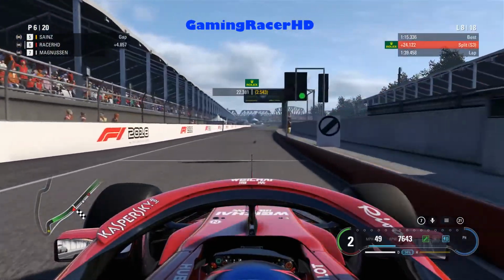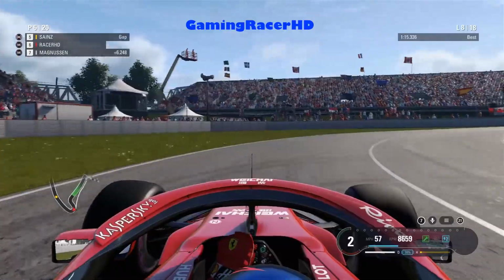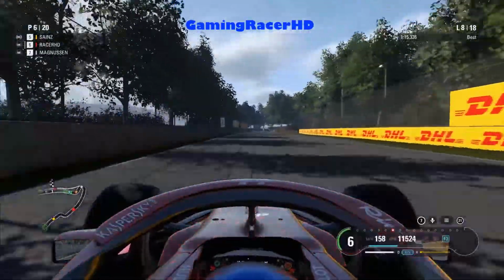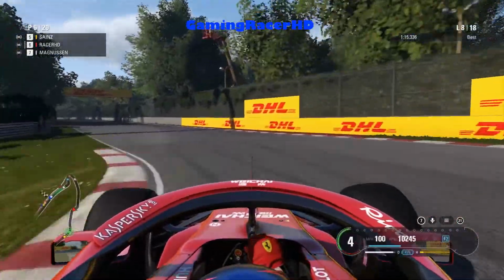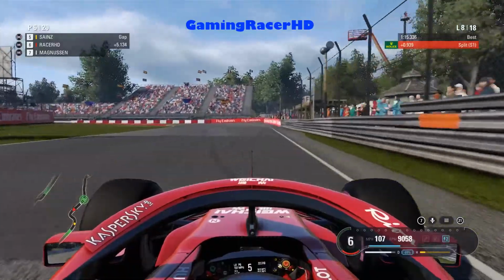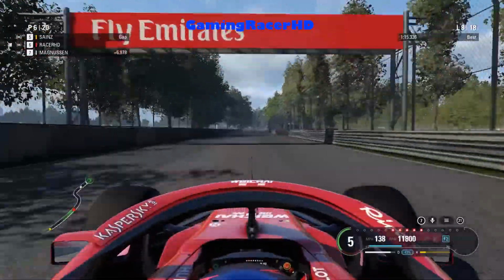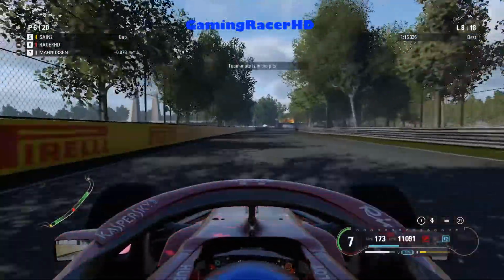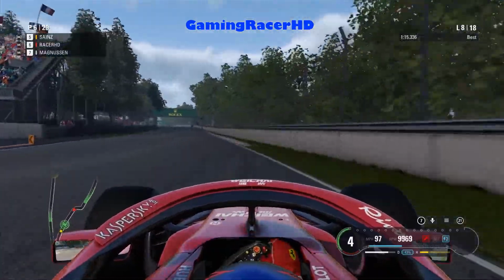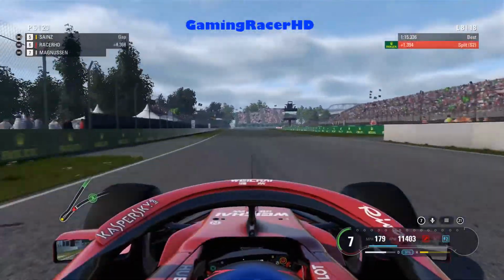Look after these tyres now. You want to finish the race on this compound. Sebastian is in the pits. The fact that he's in the pits already and we're literally at this part of the track means that he has a huge lead over us.